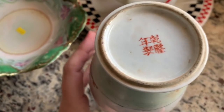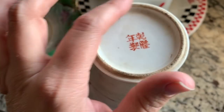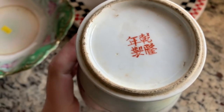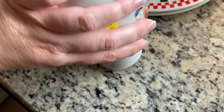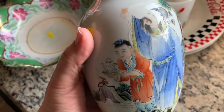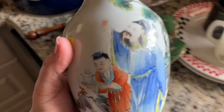The edges here remind me of older pottery that's seen some stuff in its life. But of course, I have no idea what that is. I have no clue. I don't know how to look it up. I don't know anything about it, but I just thought it was really, really neat, and I paid regular price for it. So I thought it was cool. Drinking some tea, drinking some sake, some tea, some something. Anyways, I thought that was neat.